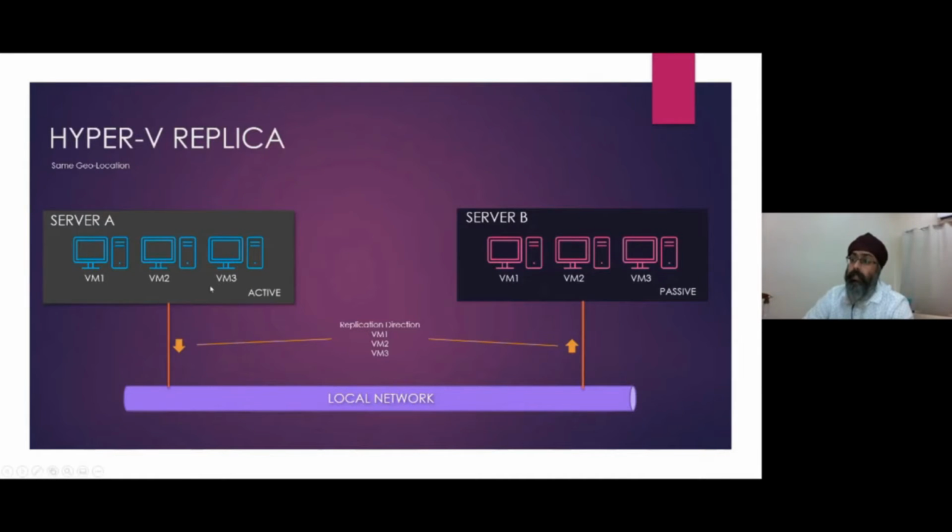All right, and then we are replicating from left to right. So this makes server B a passive node. These VMs are in shutdown mode. That means it is not online. The active production site will be online and the passive will be offline. But they are there, ready, replicating every 5 minutes interval. There are 3 intervals you can choose from. Later we'll look into that.